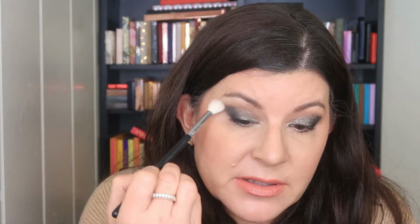Wow, you guys, I cannot believe how good this stuff is. Just gonna kind of buff those browns into those grays.